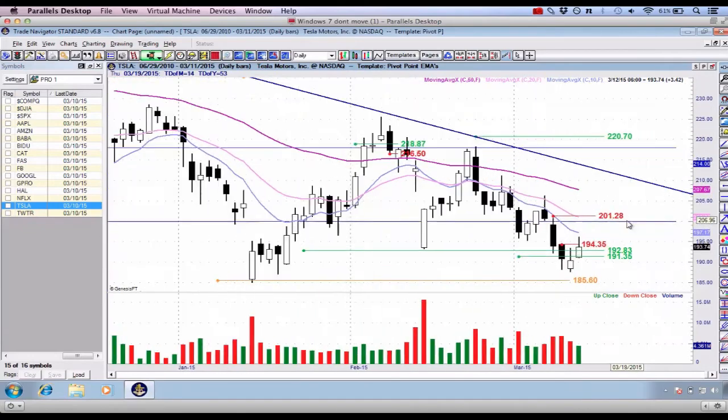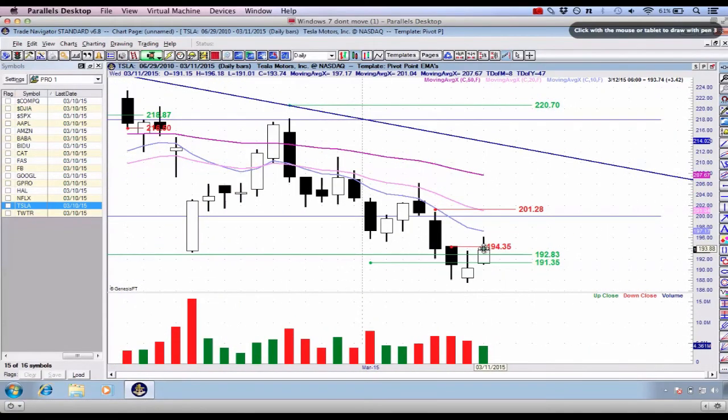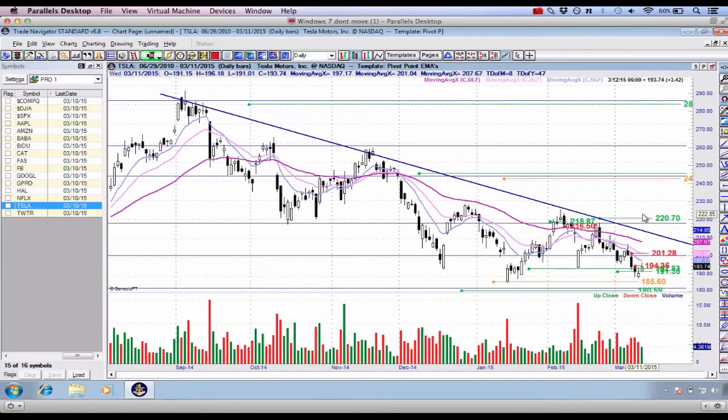Tesla today had a pretty bullish bounce up, $3.42. Stopped out of this at $194.35. Total risk on this particular trade was about $1.50. That's okay. A nice little bounce, moving up into that 10 exponential moving average. Low volume. We could be setting up what we call a bear flag, which is going to break to the downside. At the moment, I can't give you any more information on the Tesla swing trade.